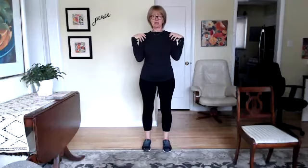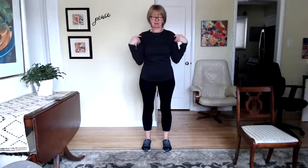Inhaling up, and exhaling down. Toes are gently pressing into the floor. Inhaling up and back. Good. Relax the elbows down now. Reach the elbows back and up. And elbows forward and down. Up and forward and down. Good. And relax. Good. Shake it out.